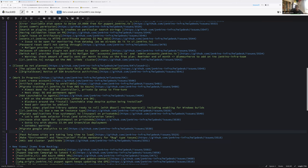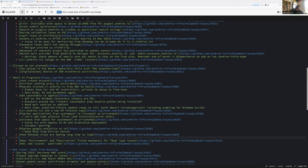Migrate Google Analytics, I need help from Olivier. I forgot about granting me the correct administration. Alternatives are KK or Tyler, which aren't responsive. Past releases sites are taking long time to load.